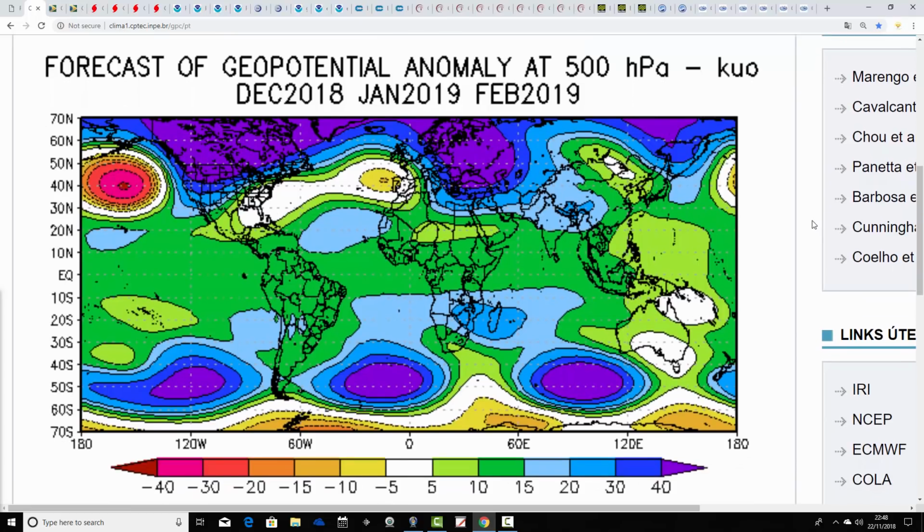So this is the Brazilian model. This is a 500 millibar height anomaly from the Brazilian model for winter of 2018-19. This one does things a little bit differently. So it has green and blue, which is above average heights, that's high pressure, and yellow, orange and red below average heights, which is low pressure.